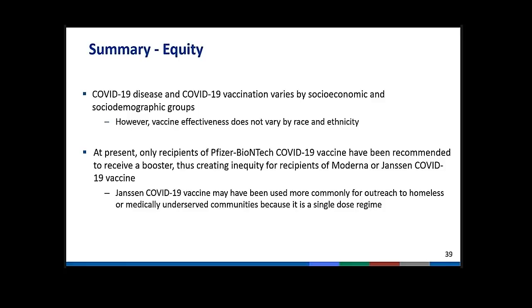It's important to note that while COVID-19 disease and COVID-19 vaccination vary by socioeconomic and sociodemographic groups, vaccine effectiveness, on the other hand, does not vary by race, ethnicity, or economic variables. At present, only recipients of Pfizer-BioNTech COVID-19 vaccine primary series have been recommended to receive a booster, thus creating an inequity for recipients of Moderna or Janssen. Moreover, Janssen COVID-19 vaccine may have been used more commonly for outreach to homeless or medically underserved communities because it is a single-dose regimen. Next slide.